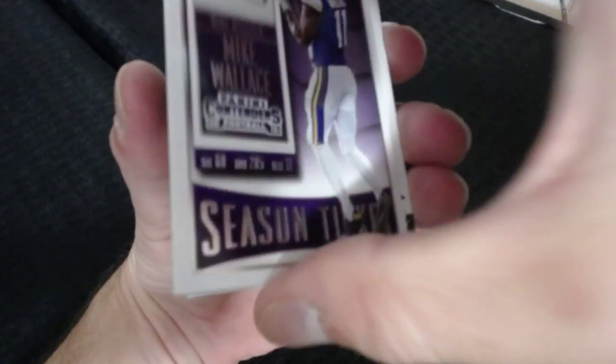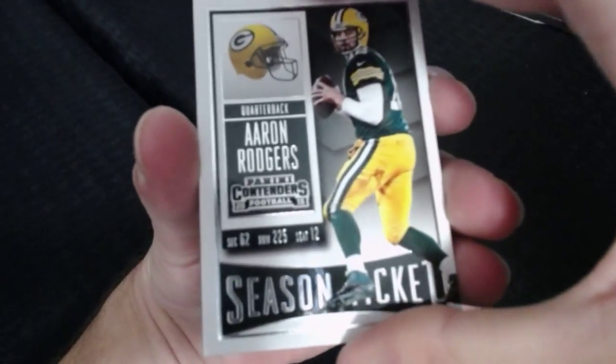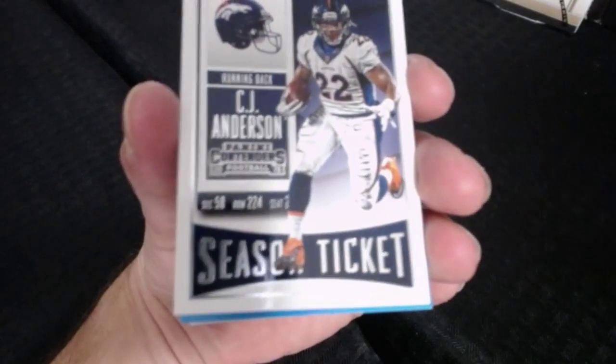All right, back to Mr. Mike Wallace. Hey, Rod. Had a rough day today. Got carted off and was swearing at the Vikings when he was getting carted off. They don't show that sound bite much. Back-to-back Chargers, Phillip Rivers and Antonio Gates. Who took one extra? C.J. Anderson.